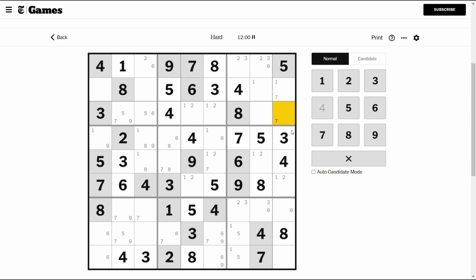contain 5, 6, 7, and 9, because they are the other missing digits of this row. So these two cells C5, and this also C7. So this cell can only contain 6 or 9, and this cell is 6, 7, or 9.